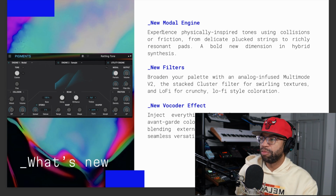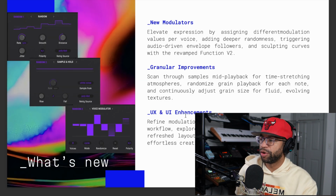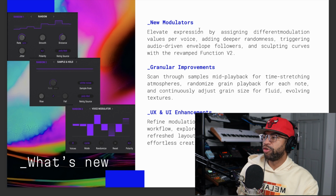As we look here, the new modal engine lets you experience physically inspired tones using collisions of frictions, from delicate plucked springs to richly resonant pads, a bold new dimension in hybrid synthesis. So we will go through the modal engine briefly. There are new filters. So you've got an analog infused multi-mode, you got a stack cluster, and then you've got swirling textures, and you've got the new vocoder effect, granular improvements, all that other stuff.